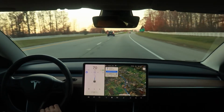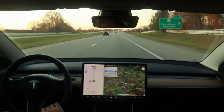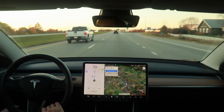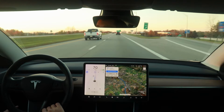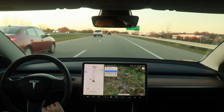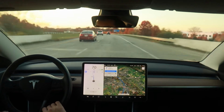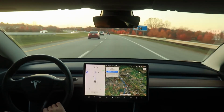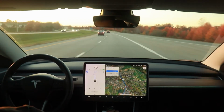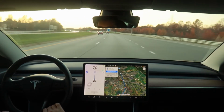Like I said, I'm working on my 1-year review. I'm going to go super in depth, everything from tires to which hardware I'm running, how good autopilot is. I'm going to try to cover as much as I can from the perspective of a 1-year owner. My 1-year ownership anniversary is coming up on November 13th. It's currently November 8th, I believe. Yep, November 8th. So I'm about 5 days away from my delivery day anniversary.